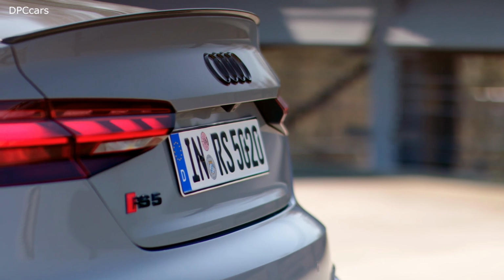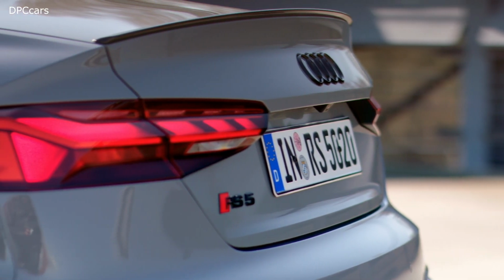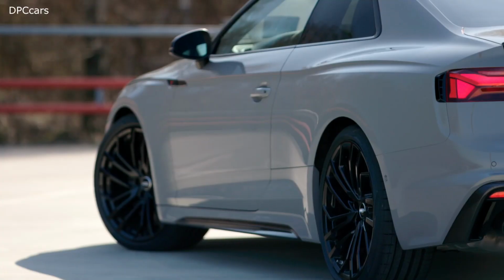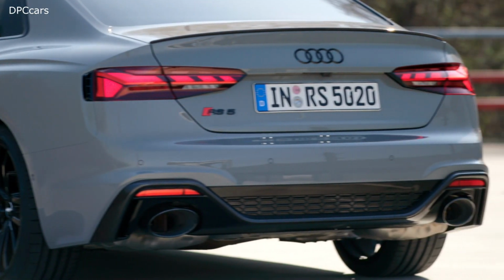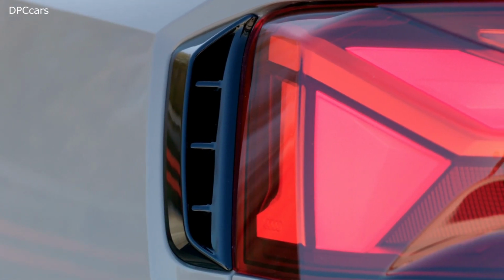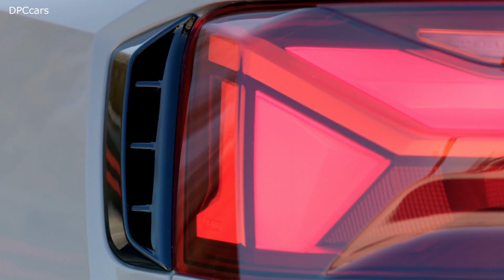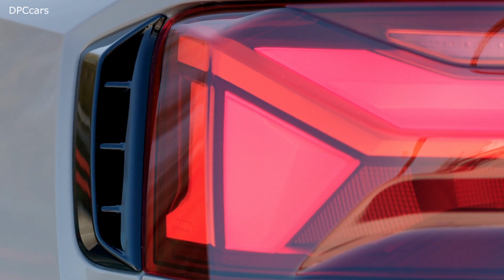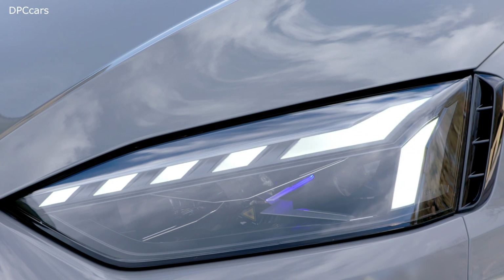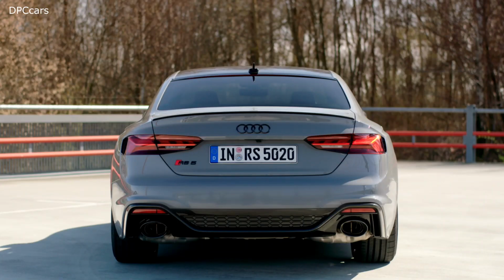For the RS5 we now also offer the RS1 and the RS2 modes, as they are known, for example, from the RS6. The RS1 and the RS2 modes are individual modes which can be configured with the help of the MMI display. The settings are stored and can then be switched between with a button on the steering wheel. By pressing the button, you toggle between the RS1 mode, the RS2 mode, and the last driven Drive Select mode.